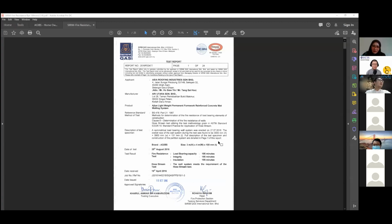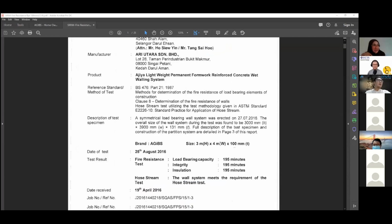Okay, so you can see my screen. So basically, this is the testing report for our wall. I think I'll just show you the photos now. So basically, this is a chamber where you do the fire testing.